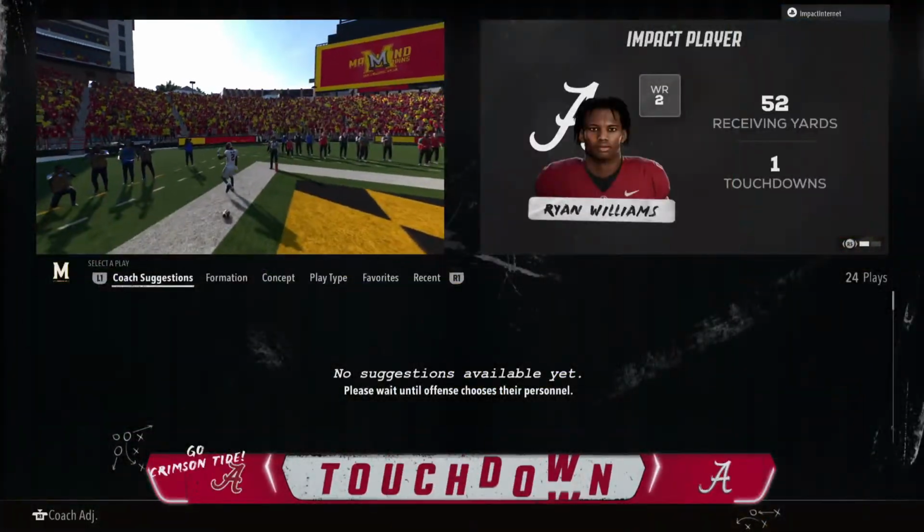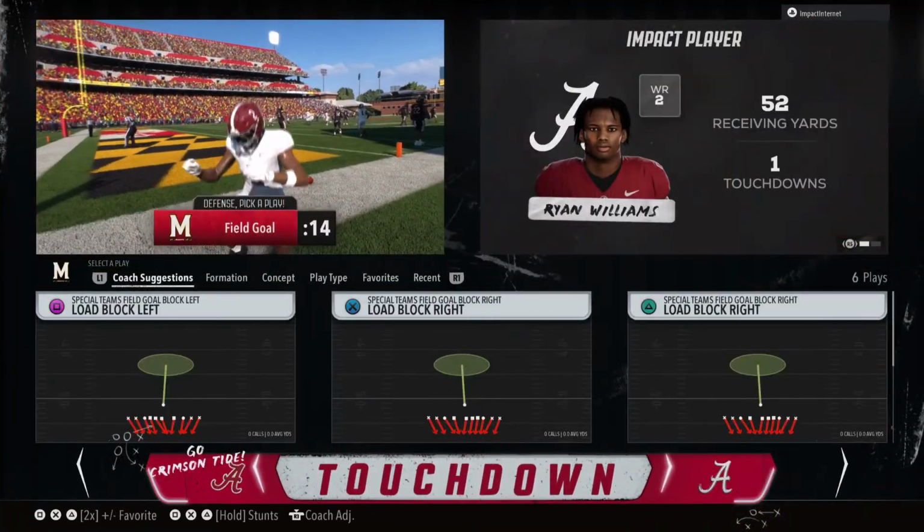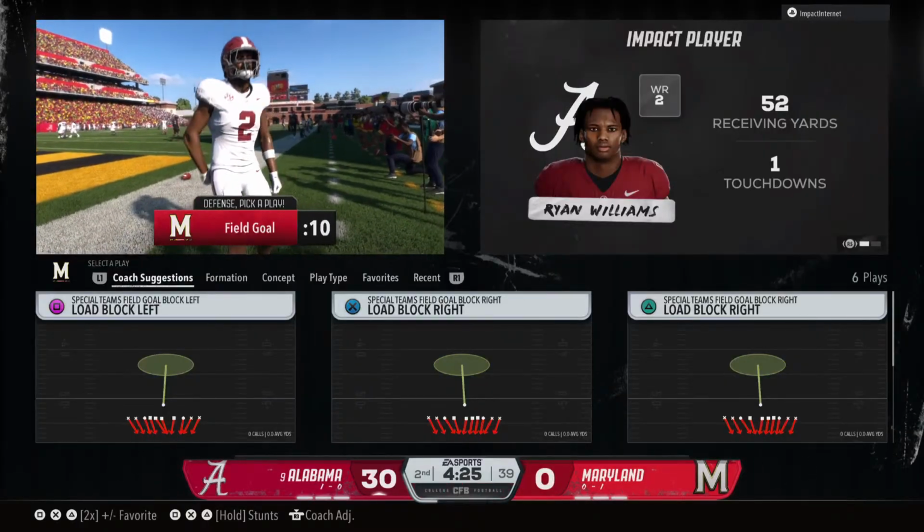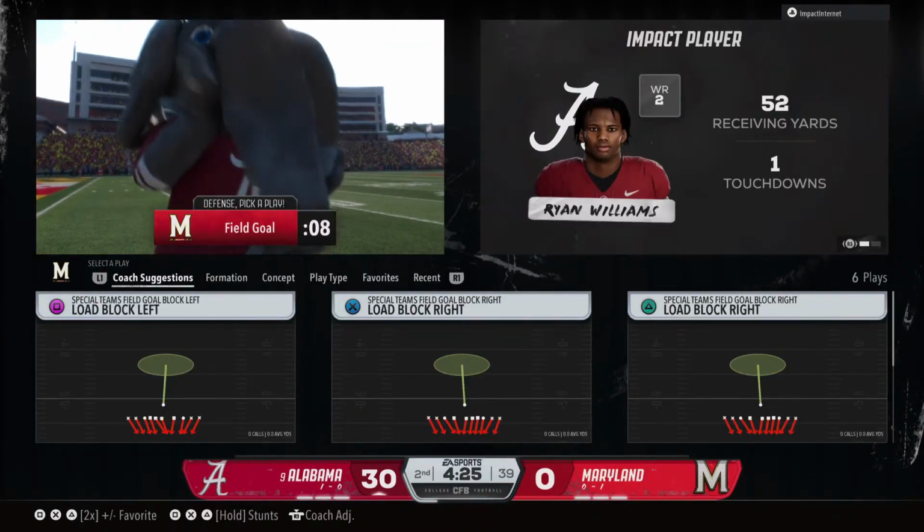Touchdown, Bama! Made the grab and took it on in for the score. One of the reasons this offense is so exciting to watch, they've got guys that are dangerous after the catch.